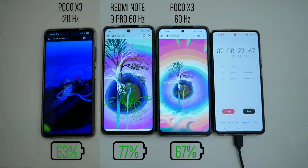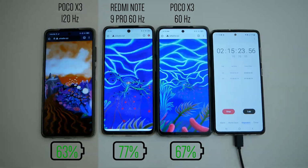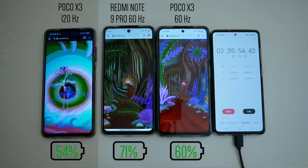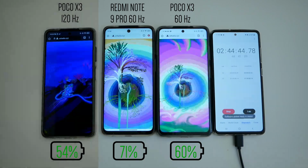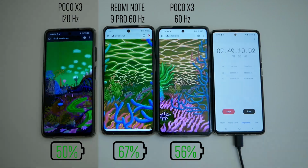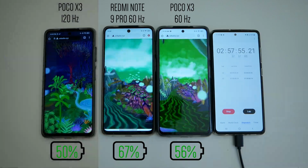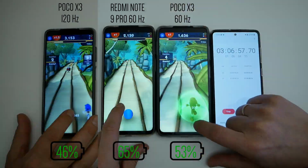Here, unlike the previous two tests, 120 Hz is on, and let's see what our battery shows. 2.5 hours on the dashboard, and even after half an hour I noticed that the gap is increasing. POCO 120 is already 6% behind POCO 60, and after another half an hour the gaps in battery performance are increasing even more, and Chrome with infinite zoom is behind.